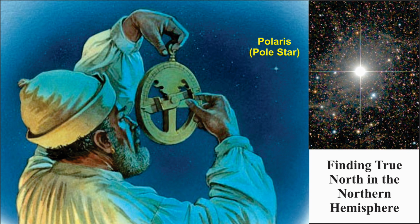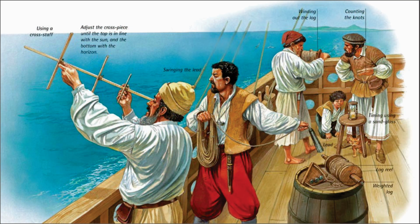At night, Polaris, the polar star, can be used in the Northern Hemisphere if it's not hidden behind clouds. During the day, the sun is of some help, but its movement across the sky makes it difficult to use, except at noon, when it is highest above the horizon. At that moment, south is exactly in the direction of the sun. For navigators sailing in the Southern Hemisphere and south of the tropics, the sun at noon is due north.